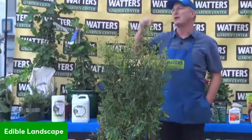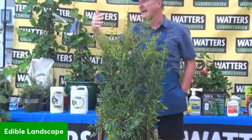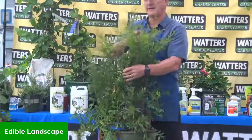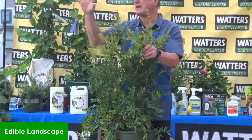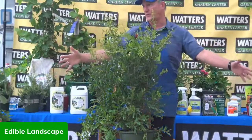Same with pomegranates. Pomegranates, you can grow. There's a couple varieties that are hardy enough. Now, this is a deciduous plant. It's going to lose its foliage in the winter. I thought it had some here. It's got a pomegranate just starting. It's got a bright red flower. So it's really pretty as far as the foliage. Just the plant itself is beautiful.